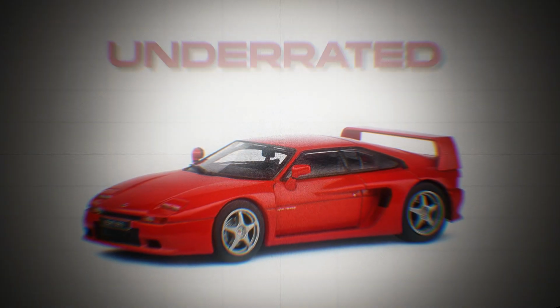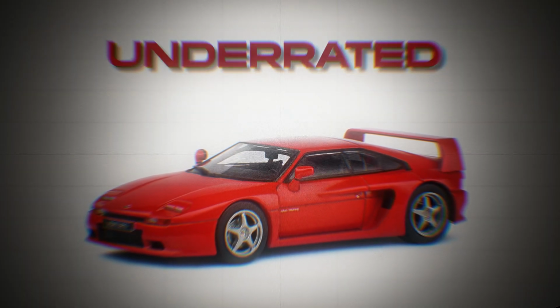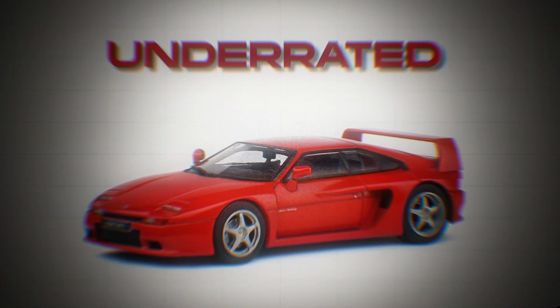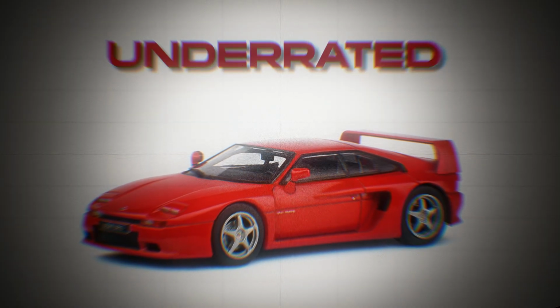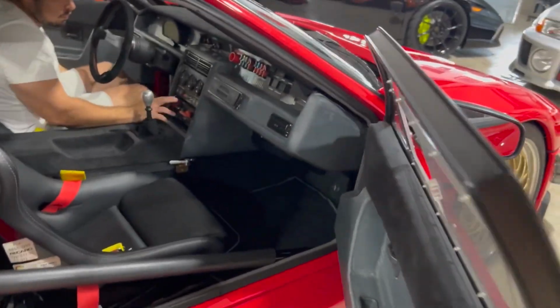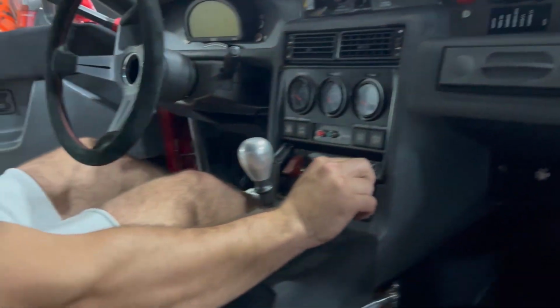The 400 GT isn't just rare, it's criminally underrated. It had the numbers, it had the looks, it had the racing resume, but without the brand power to back it up, it faded into the shadows. Now, decades later, it's finally getting the respect it deserves. From collectors, from historians, and from anyone who respects what it takes to build a world-class supercar from scratch.